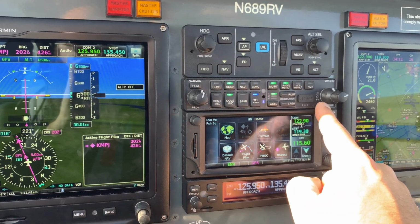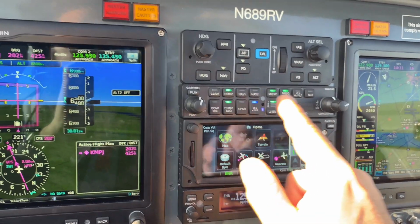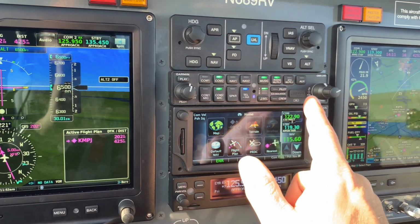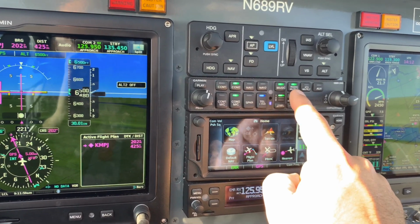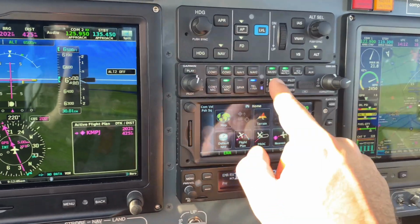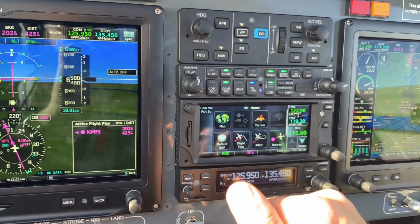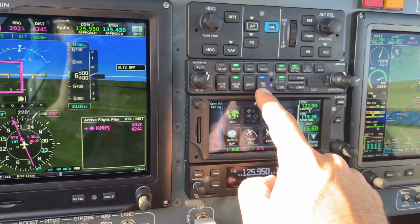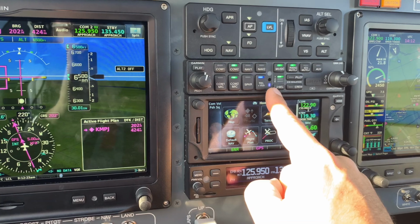Next is my audio panel. It's the newer experimental GMA245. It's got built-in Bluetooth, and it communicates to the screens and all that kind of stuff. Awesome audio panel. I have music on and radio mute, so whenever the radios have audio, it mutes the music, which works great. As soon as you hear ATC say anything, the music mutes, and you hear just them. Phone is paired, which is what I'm using. I'm using the screen here to get audio for the video.